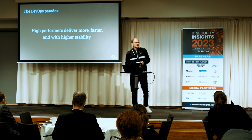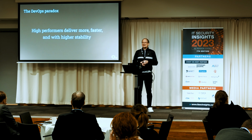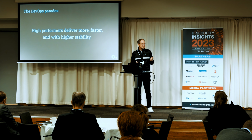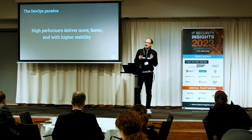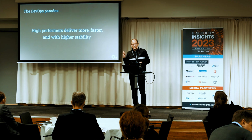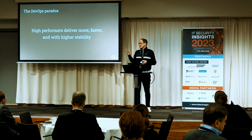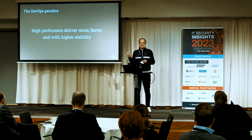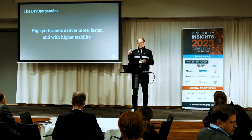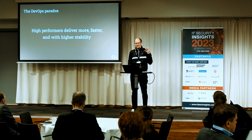And then came the book Accelerate, and it kind of summarized 4 years of state of DevOps surveys where they tried to identify how DevOps teams are working. And they used 4 key DORA metrics, not the DORA we might be talking about today, but the DevOps research and assessment DORA. They had 4 key metrics.